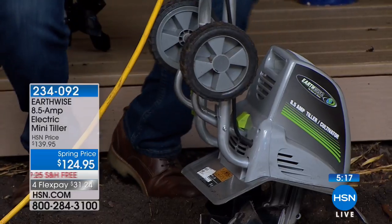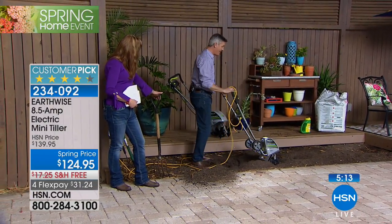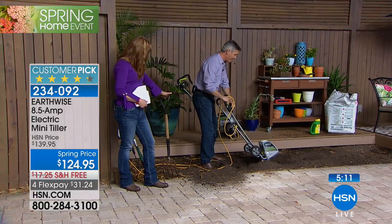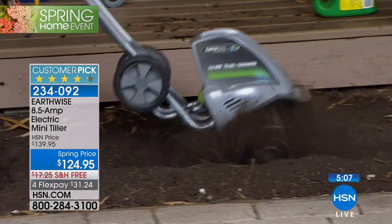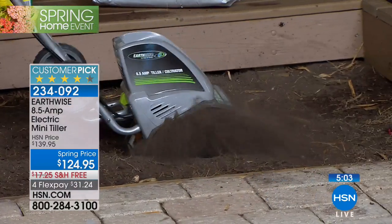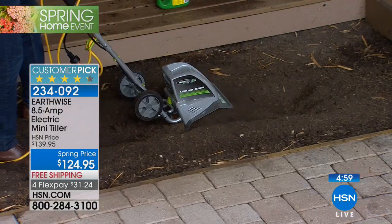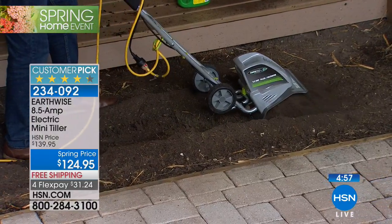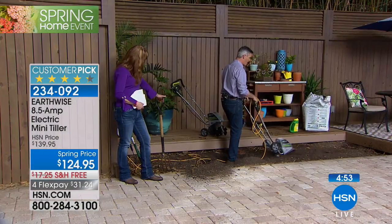Oh, so now I think it actually makes it easier to go forward and back. Oh, wow. Because you'll see that I can just let it work its way forward now, and I'm able to take full advantage of it being all the way down in the soil. I mean, look at that when I move back. Oh, man, that is amazing what this will do. And same thing, it doesn't take a lot of effort to hold on to it.